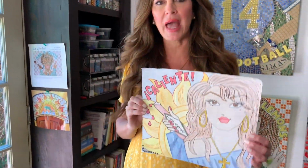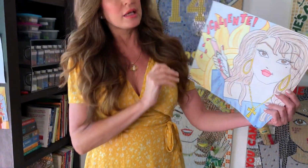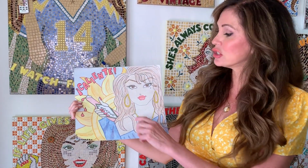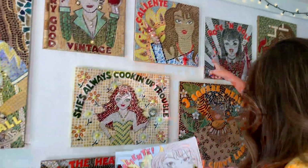First, I think of a pattern, like an idea that I want them to look like. So the first thing I do is I do a drawing about what the concept is. So in this case, being Latina myself, I really wanted to do a Latina kitchen bitch, and I wanted her to be a hot chick, and she's saying caliente, and she's holding Tabasco in front of a hot sun. So you can see where I was going on this, and then that's the finished product.